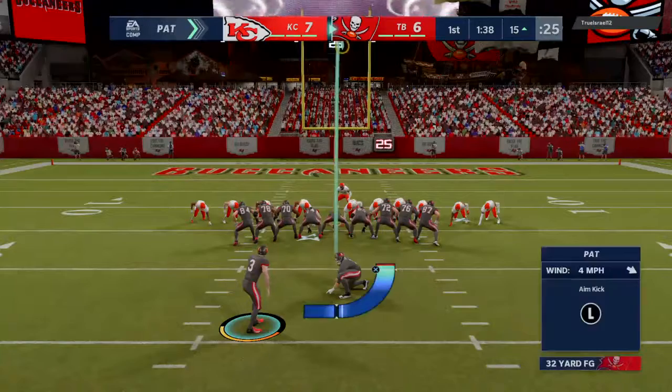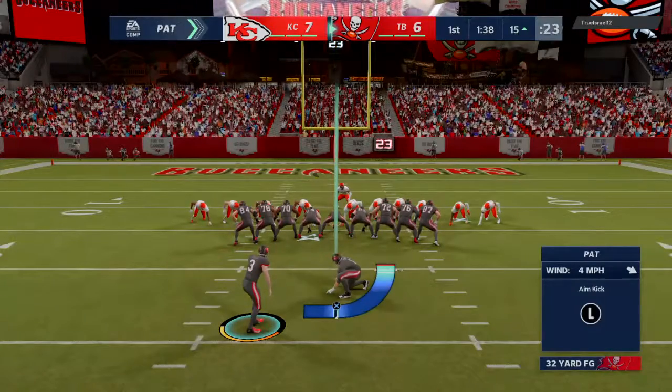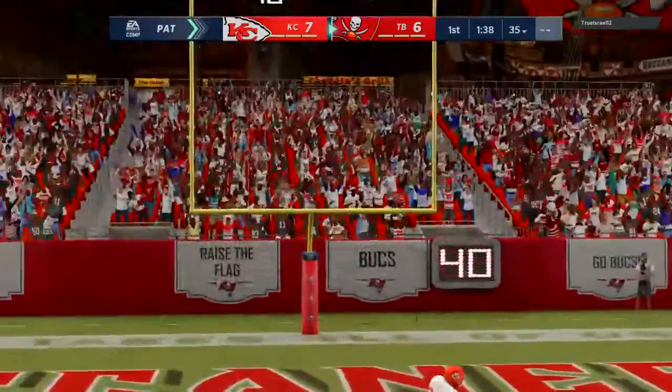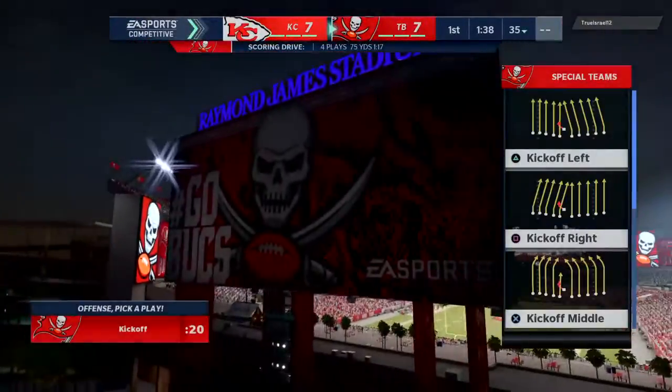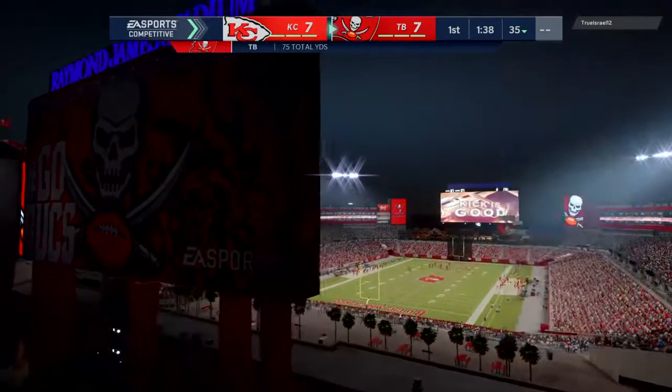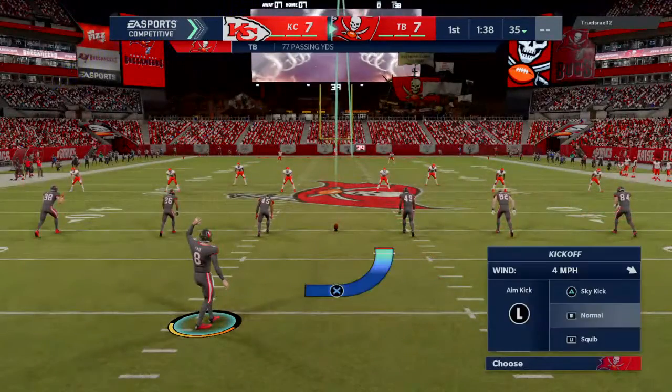Correct on both counts, all right? Because once he took off, let's face it, that should have been done in Big Sky Country. Aren't any speed limits out there? And off he went. Glad I wasn't the one trying to chase him. Extra point up and good by Succa, and we are tied at 7.